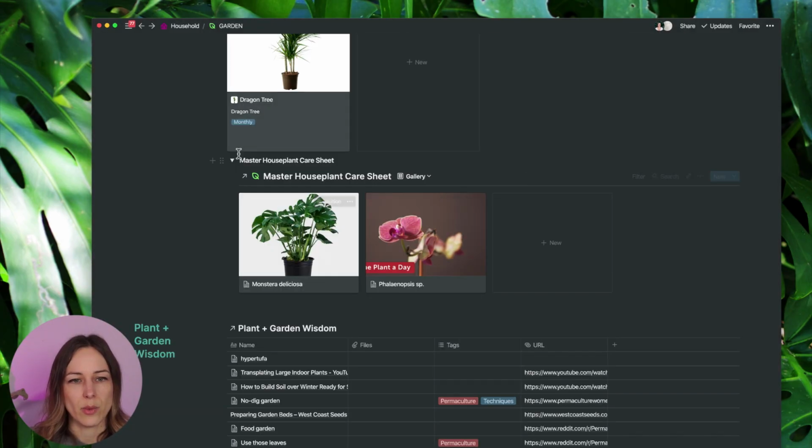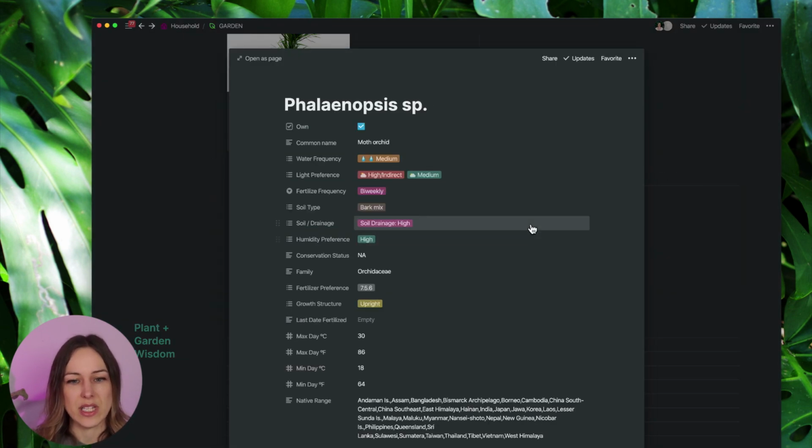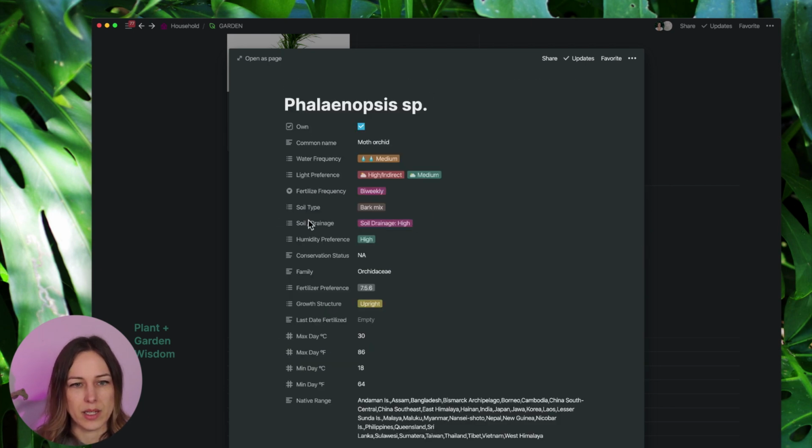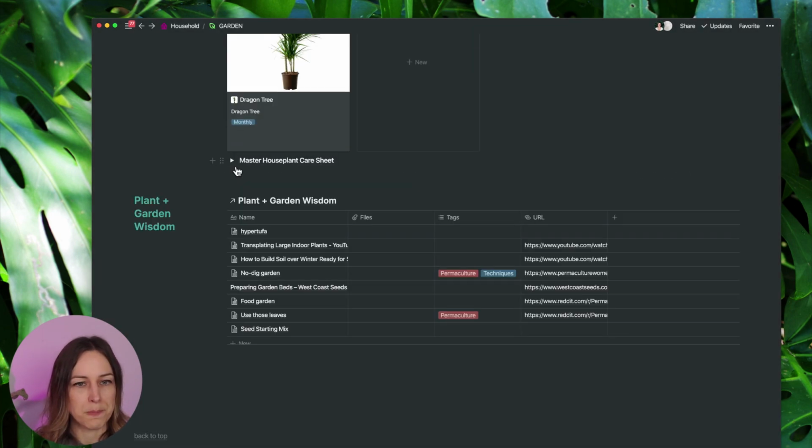And I tend to tuck that away because there's a lot more data here, right? So if I really want to dive deep into the specifics of that plant, I can go in here, but I tend to just tuck that away right there. Planting garden wisdom. So these are things I'm collecting that's sort of like my notes and ideas, but for the garden specifically. And that way I'm kind of separating it out from my business notes and ideas, and I'm just keeping plant stuff specifically here.